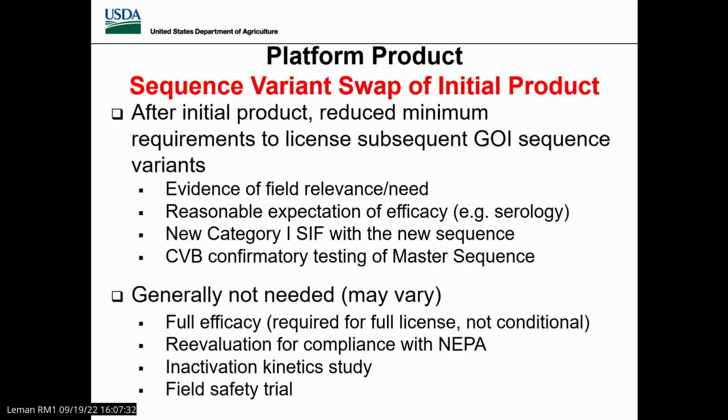So then going back again to the concept of being able to swap out of your initial product, we have minimized the number of requirements that you have to go through in order to get these licensed. Now, I will say this is very new, and so there may be situations where there's a red flag. There's something about a particular virus or something like that that we may have to do some additional discussion. So it sounds simple, but it isn't always going to be quite that simple.